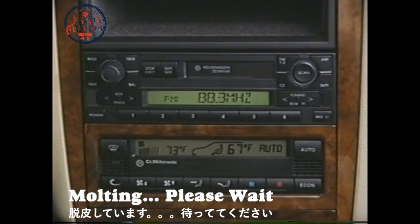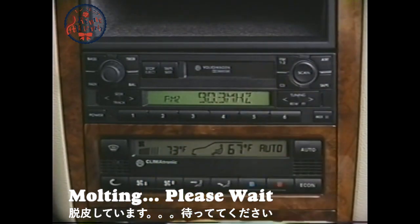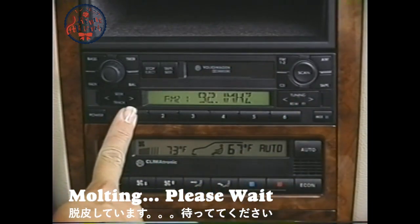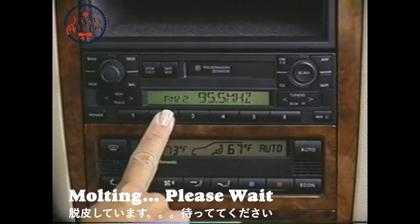Jetta also features an AM/FM stereo cassette sound system. To program the radio preset buttons, select the band you want, either AM, FM1, or FM2. Then tune the radio to the desired station and press one of the memory buttons. Hold it until you hear an audible signal and the program is muted. Repeat the process to program all of the buttons.